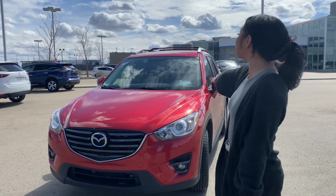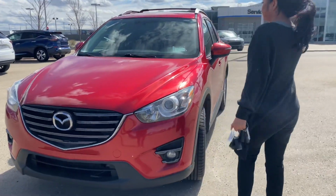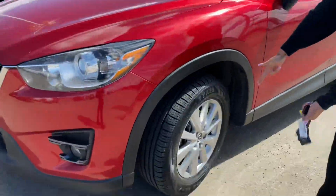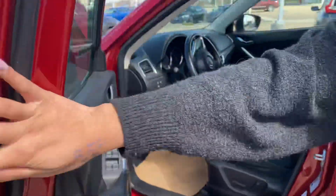And you requested this year's 2016 Mazda CX-5 that we have. Let's take a closer look at this thing. Beautiful silver color. Look at these alloy rims that you get. You also get blind spot monitoring for some safety features. Take a look at this.